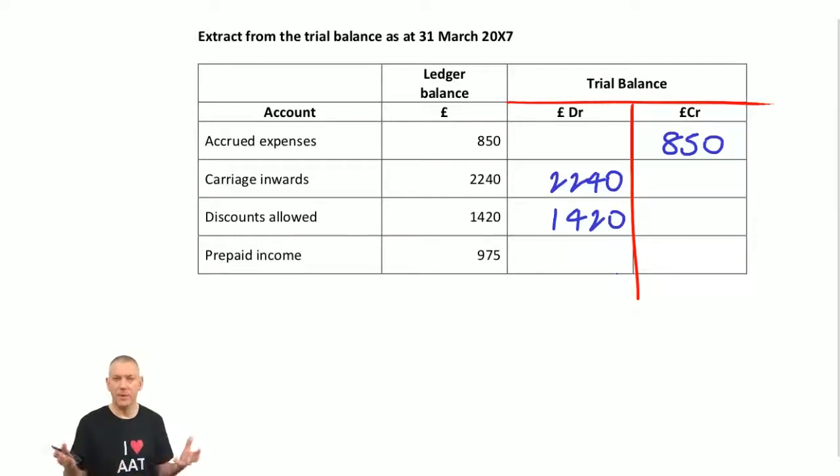A prepayment is a prepayment, but there's two different ways of having a prepayment. What can happen is you can prepay or you can be prepaid. And what I got mixed up about is, of course, this is not a prepayment where we're prepaying them, but they've prepaid us. Can you see the word income?